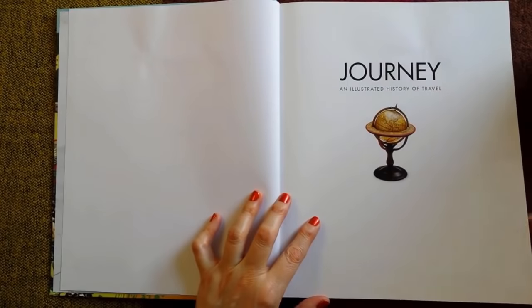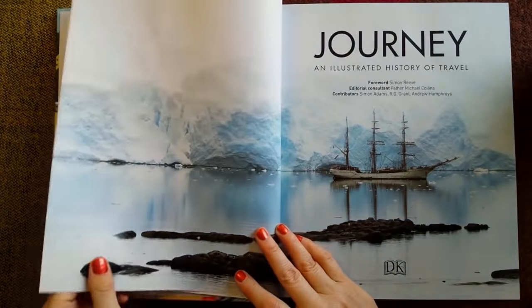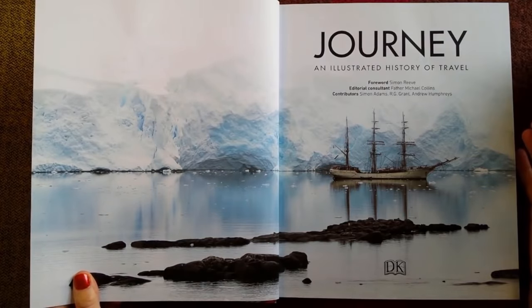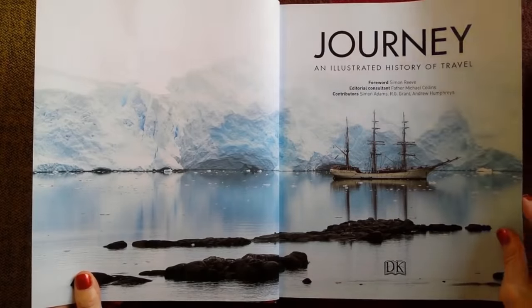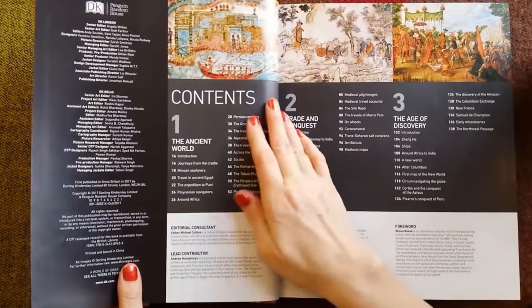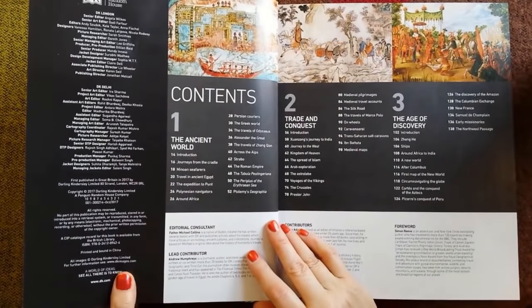Books or are the Dorling Kindersley books. I think they just have such fabulous photographs and illustrations. I mean, look how fabulous this picture is.